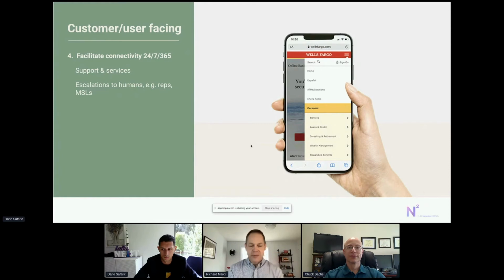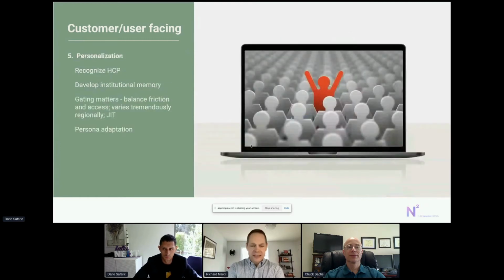Again, that HCP portal is that point of entry into the system. And Dario, you can move to the next one. I think fundamentally, the big consideration is around personalization, right? Obviously, we can do things in the commercial world that we can't necessarily quite do in the MedInfo world. But the more it can personalize, the more it can contextualize, the more powerful.